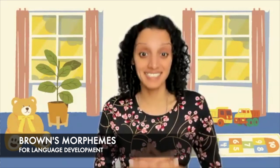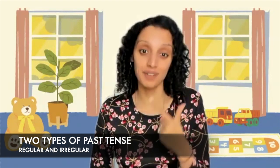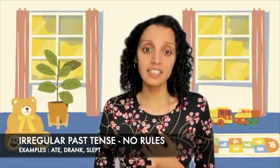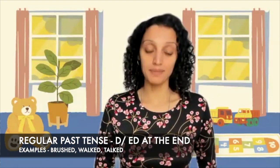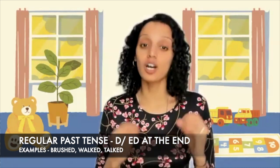In terms of expressive language, one of the main things that I look for as a child turns 4 is whether or not they're starting to use past tense verbs. In grad school, we learned about something called Brown's morphemes, and one of the important morphemes, or word parts, was past tense. That usually starts to develop around the age of 4 and 5. There are 2 types of past tense: irregular and regular. Irregular past tense verbs don't follow rules and structures, like ate, drank, slept, woke. Regular past tense verbs have an ed or a d attached to the end, like walked and talked.